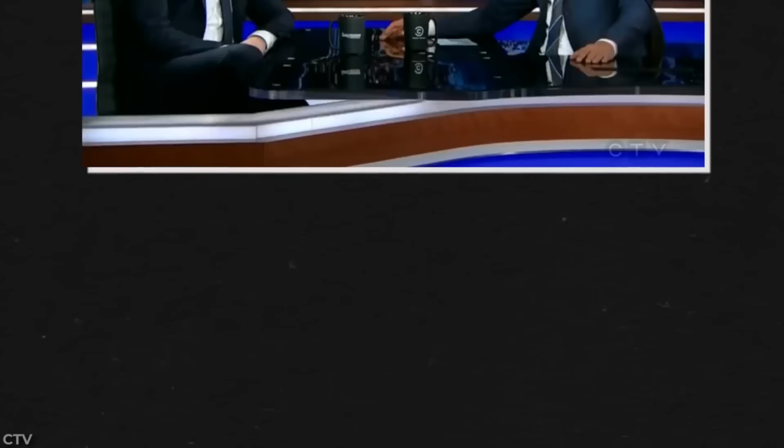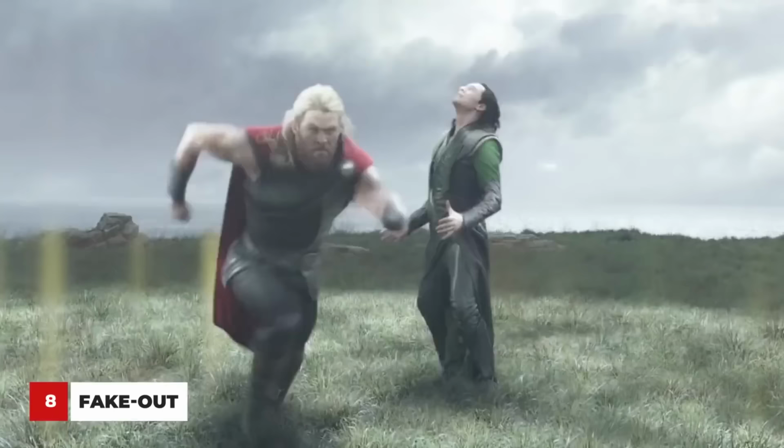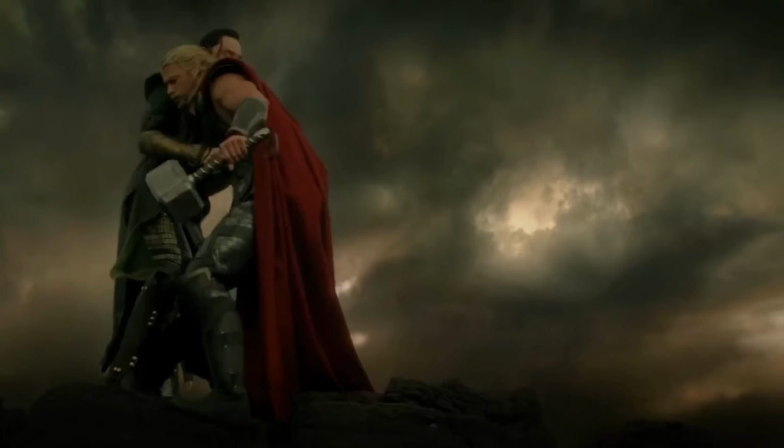Loki was a misunderstood guy. We love seeing the Odin sons work together, like when they teamed up in the Dark World. Using Loki's illusion magic, they fooled Malekith into believing Loki had betrayed Thor, going as far as pretending to cut off Thor's hand and give up Jane Foster.